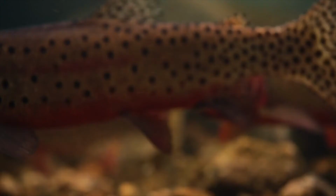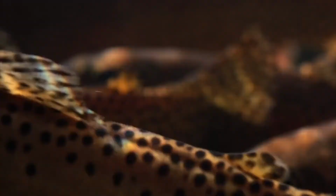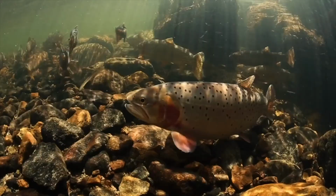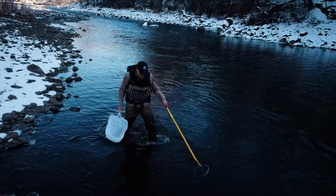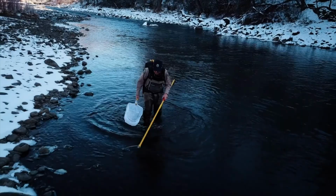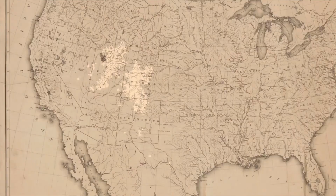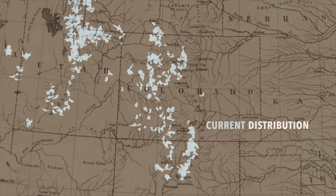Cutthroat trout were widespread before Western settlement. During that time, there was a destruction of not only the natural environment, but also the introduction of non-native trout. Because cutthroat trout did not evolve with any other species of trout in the systems, they didn't evolve defense mechanisms against increased competition and predation by these other trout species, and so they quickly started to disappear.